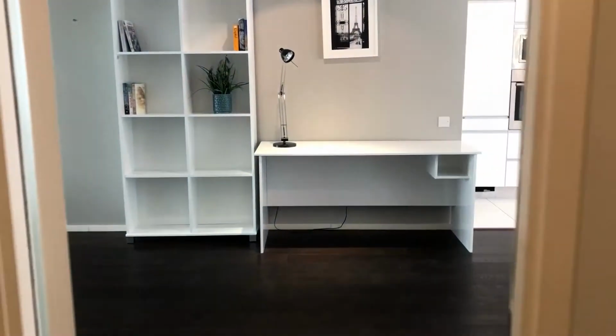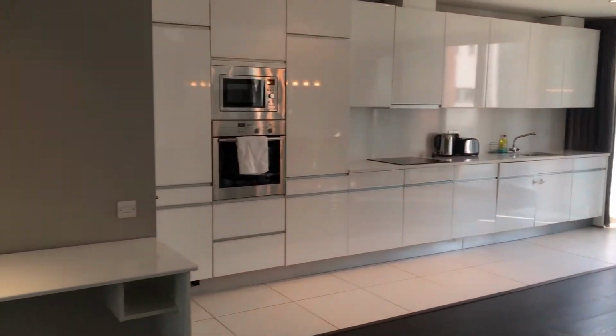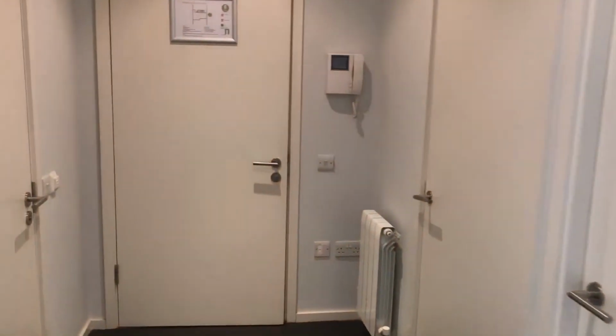Overview of the living room quarters. So dining room area, kitchen area, desk, and the living quarters. And back into the entrance hallway.